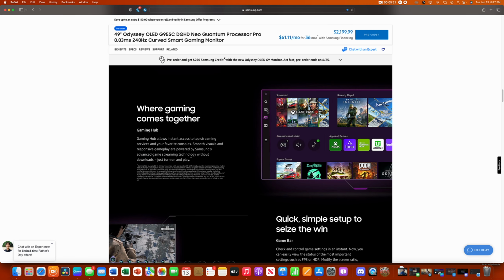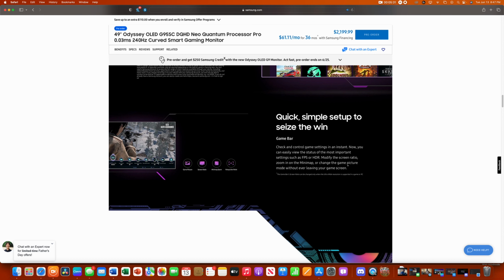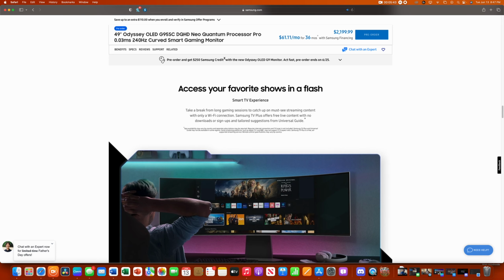Also, you'll be able to do streaming, like Netflix, Hulu, Disney Plus, stuff like that as well. This is the FPS game bar, where you can adjust your FPS, HDR, game picture, screen ratio, minimize the zoom, and a virtual aim point. Really cool access here.